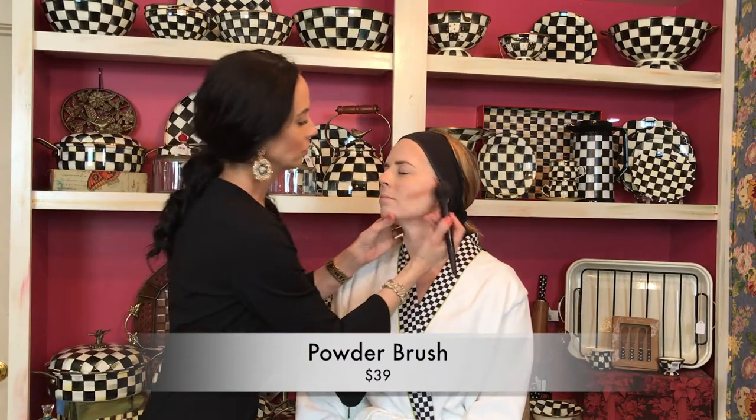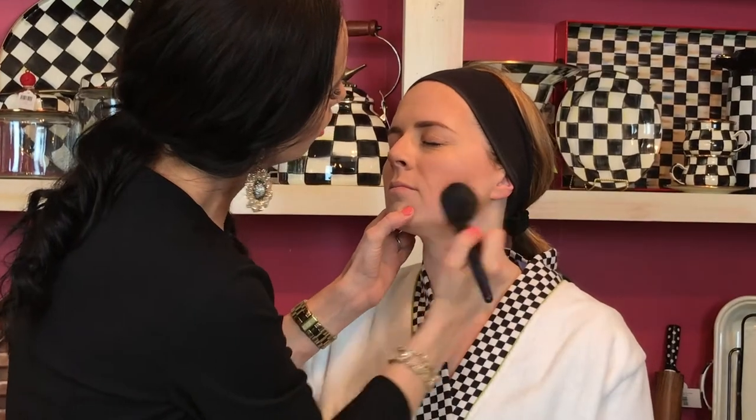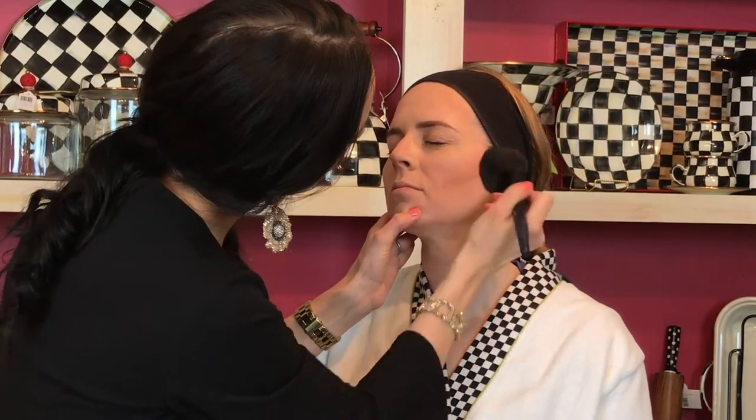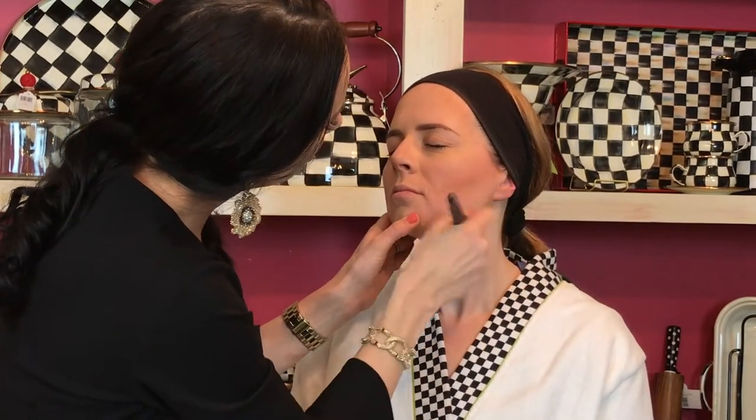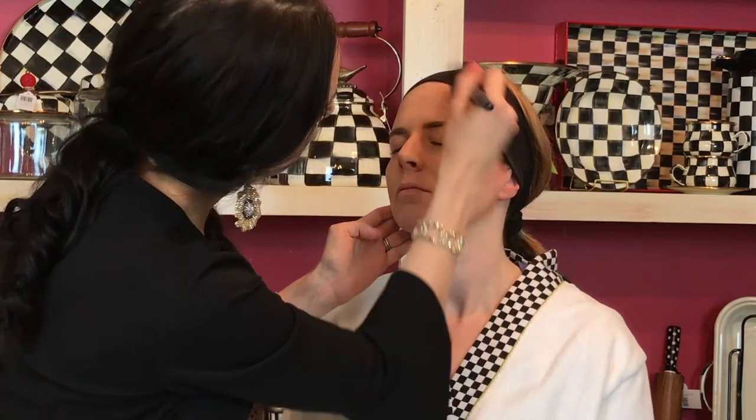Okay. So you may be looking at her right now and thinking, okay, gone are the days she looks very natural. And that is why the next step is of key importance. Get yourself a nice big fluffy brush and get to blending. And you can just circle it and blend it in. Blend it downwards into the skin. And just like that, we're popping up those cheekbones.